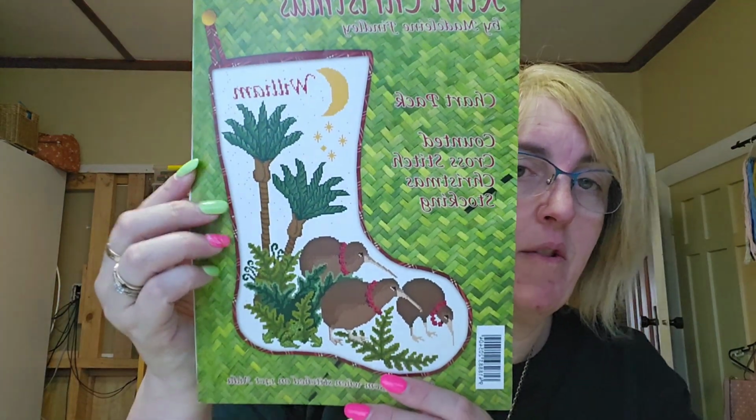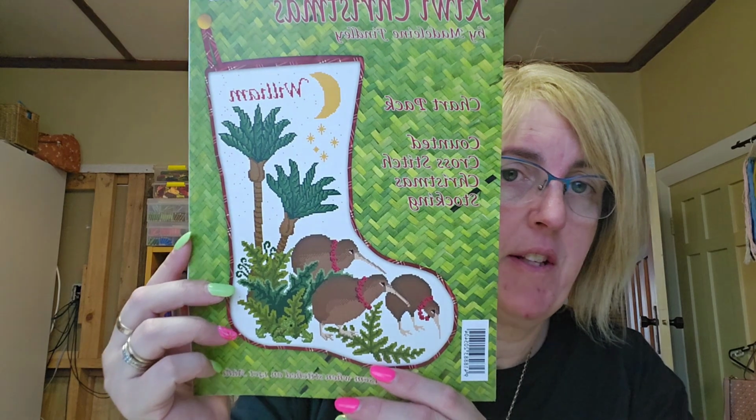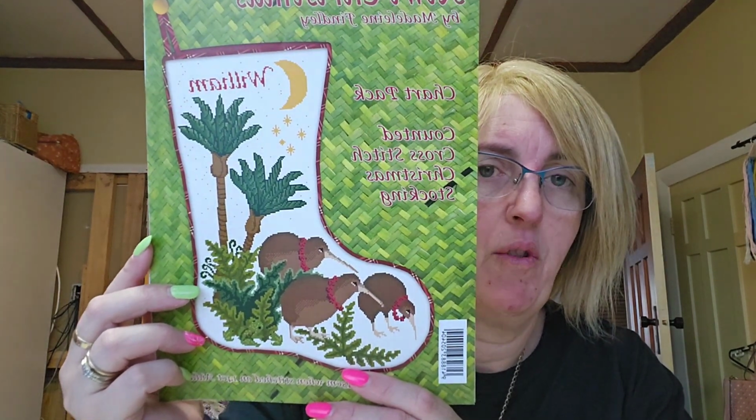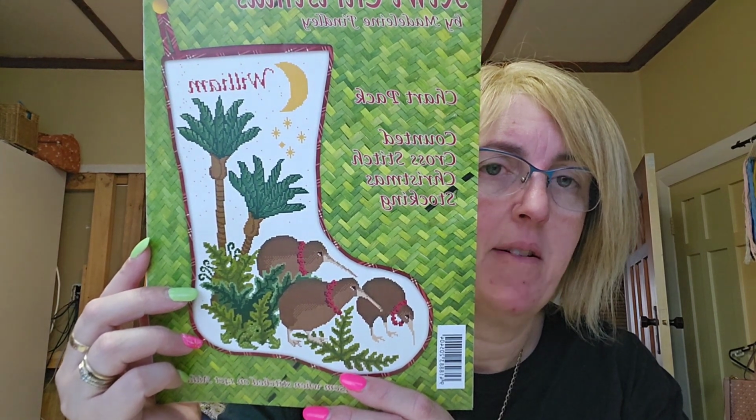Craft Co. It's a Kiwi Christmas, and it's by Madeline Finlay, a counted cross-stitch stocking, which is a couple of Kiwis, and I thought this is lovely for New Zealand. It'd be really cool to stitch for one of my grandkids.